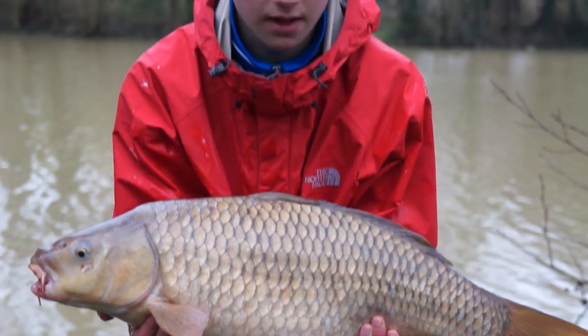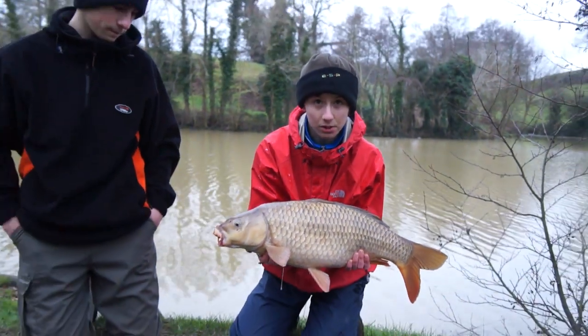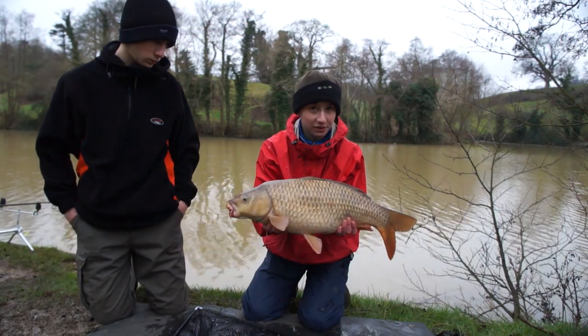I'm a lazy sod. It's on a cell, was it? Yeah, it's a cell. A 10mm cell. Took a bit of corn. This fish is absolutely freezing.